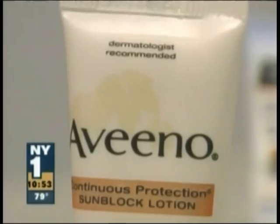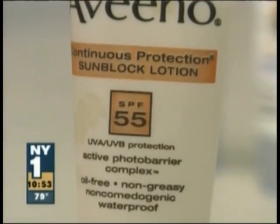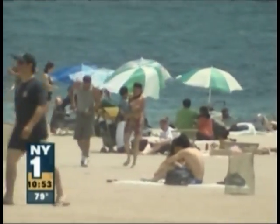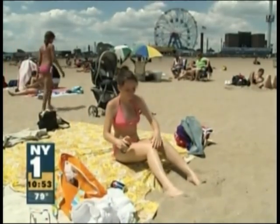For a long time, it was thought the sun's UVB rays, responsible for most sunburn, were a main source of skin cancer. But science shows UVA rays may be even more damaging, but there have never been clear guidelines on UVA. Dermatologist Dr. Monica Halem at Columbia Doctors East Side is an assistant professor with the university.